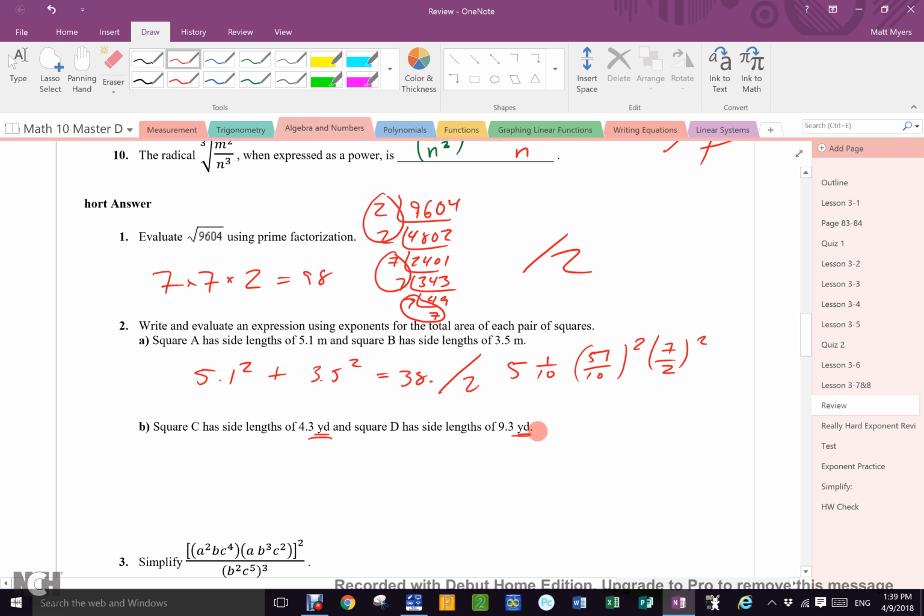Now this one, I used to give you the measurements in yards and then make the kids tell me the total in square feet, but I wasn't in that mood. So I just left it as yards today. So it's the exact same thing. 4.3 squared plus 9.3 squared, and it's 104.2. Great. It's 104. Good job. You get 2 marks for it.